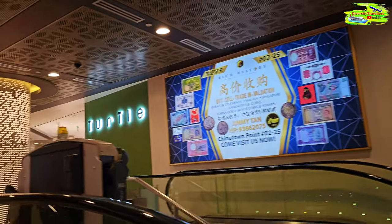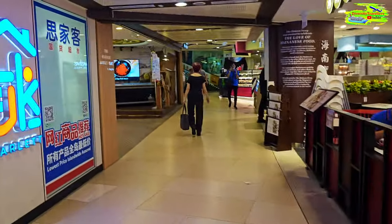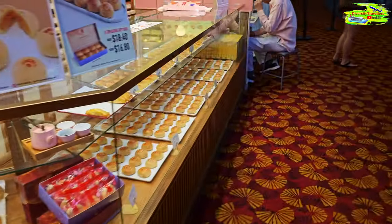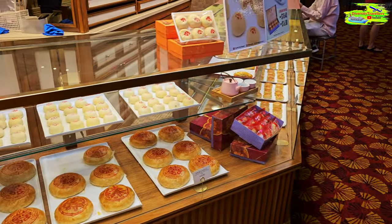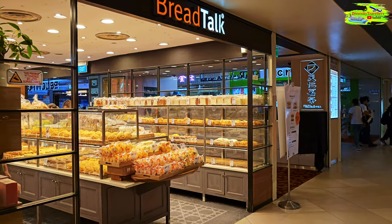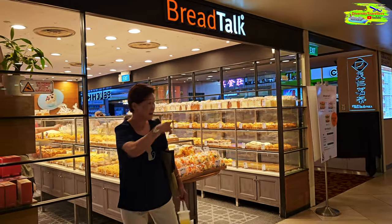From the Gardens by the Bay and the Marina Bay, we came to Chinatown. There are a lot of shops in the underground station where you can eat, and there are a lot of souvenir shops as well. This is a very nice mooncake shop. It's very attractive. Yeah, Bread Top. I think it's the same company as we get in Australia, and it's one of our favorites. It has very sweet pastries and very nice breads you can buy.